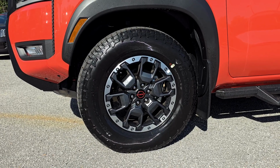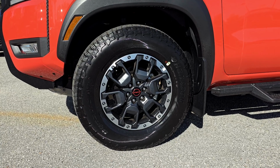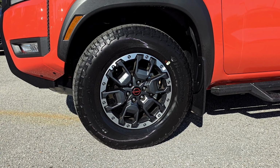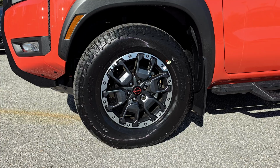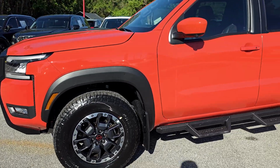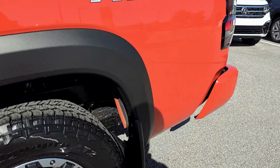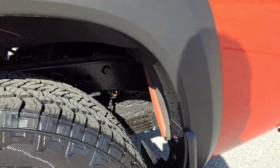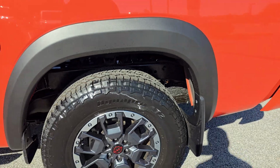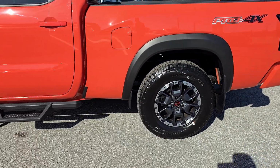Of course, this is just an imitation. And we have the 265/70. These are the Hankook Dynapro all-terrain tires. The independent suspension in the front, we still have the leaf springs in the back. So yes, most of the manufacturers are going back to an independent suspension. Well, not Nissan. This is the old style design.